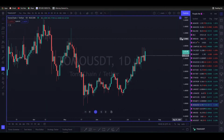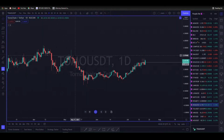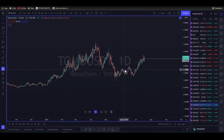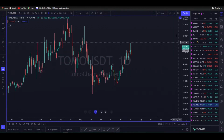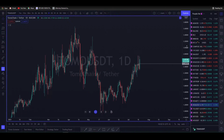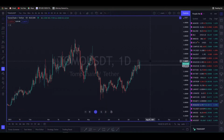It's been basically chopping sideways to down. I mean, not really chopping. I'm talking about this stuff here. Whenever price stays in a range like that, it really annoys me. But that's your Bitcoin sell-off. You're already trading back all the way up to here.